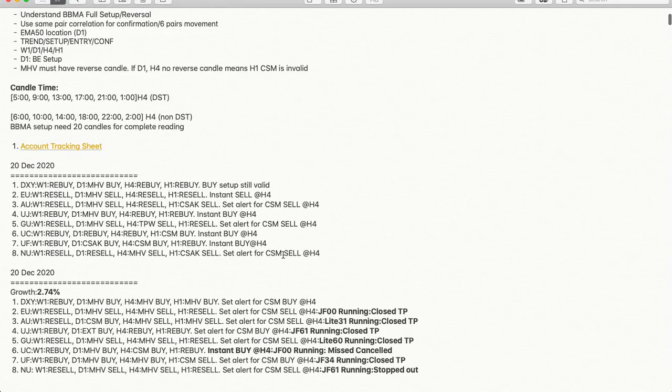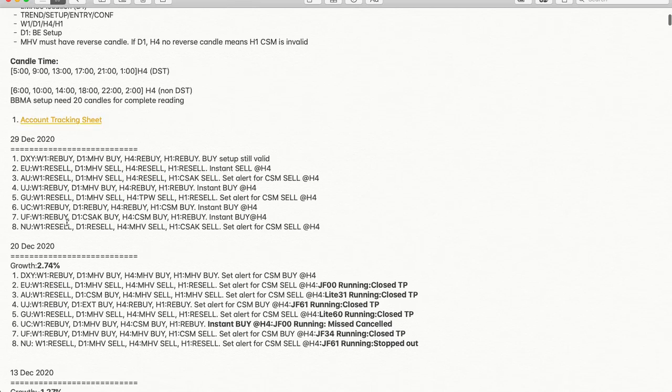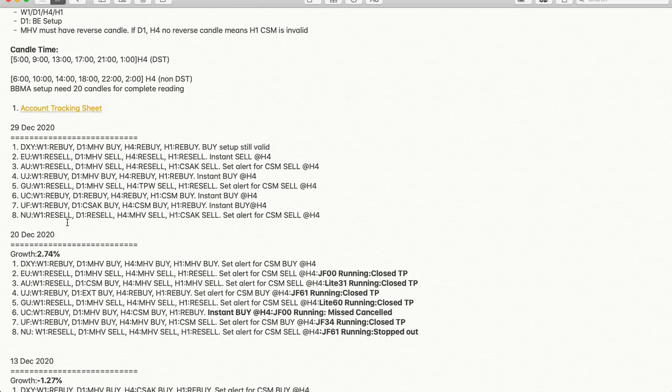As usual, also we will review our setup for last week. Sorry, I'm going to change this to 29. So last week has been a profitable week for us. Price has moved significantly for our SOP, although it's been a slow overall week because of the Christmas holiday. As a result, our trading account growth was plus 2.74%.